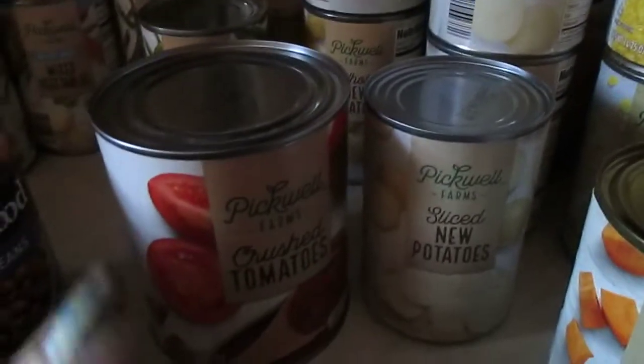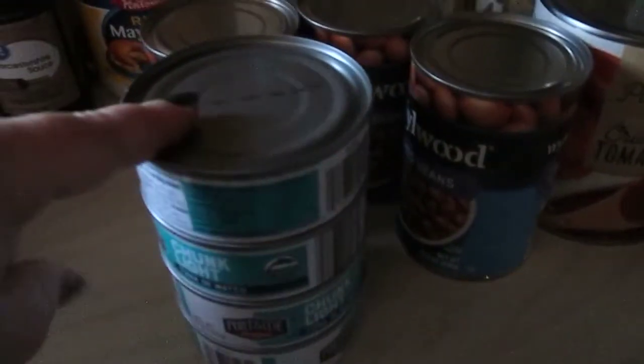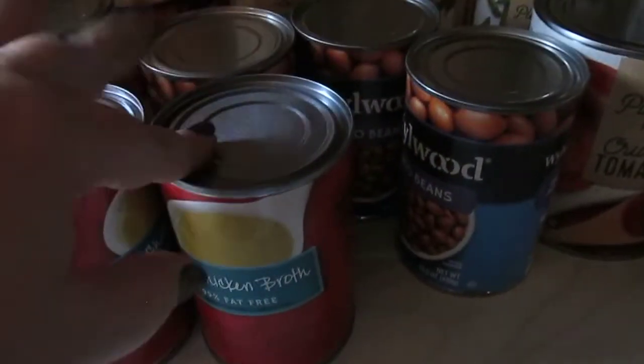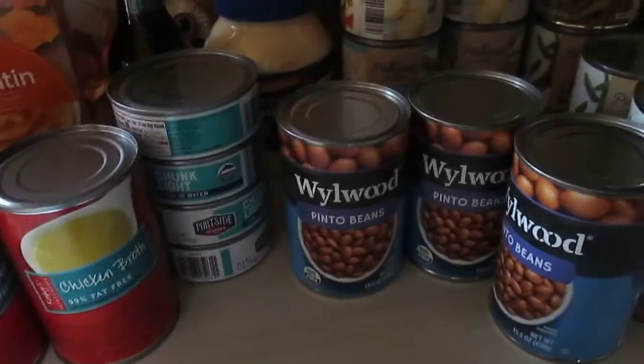I got a can of crushed tomatoes, and the sun's going down, so sorry it's a bit dark. I did get 3 pinto beans, 4 cans of tuna and water. I got 2 cans of chicken broth for a chicken and gravy recipe. Just so yummy. If you've not tried it yet, try it out.